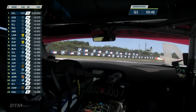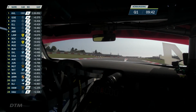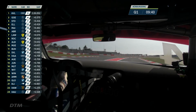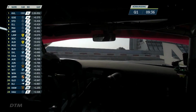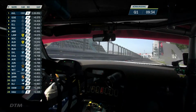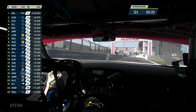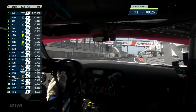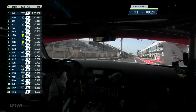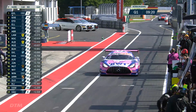The left-hander, which follows the very tight, almost 90-degree corner at turn 1. Otherwise, Max pretty happy with that, as he should be. So I was about to say, what a difference a day makes. Hubert Haupt is last, 23rd. He's done a 1:27.578. Yesterday, a 1 minute 27.578 would have put him 3rd quickest in free practice too. That's how much the track has changed, and perhaps how much the setups have been worked on.